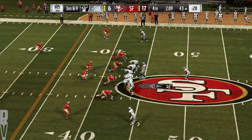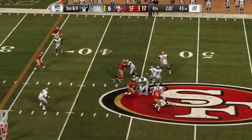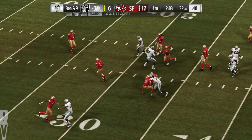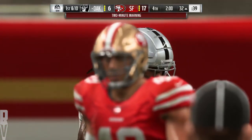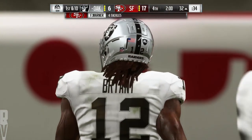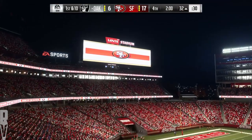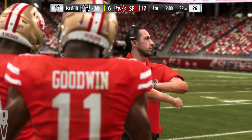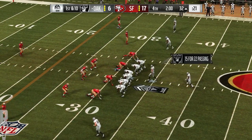After an incomplete pass on 2nd down, that'll leave him trying to convert on 3rd and 9. Here's Carr to throw. He completes it to Bryant. And past the 35, he'll be dropped a yard or 2 shy of the 30. They've got another 1st down. The Raider passing game clicking on all cylinders right now. From the 32 now, here's 1st and 10.